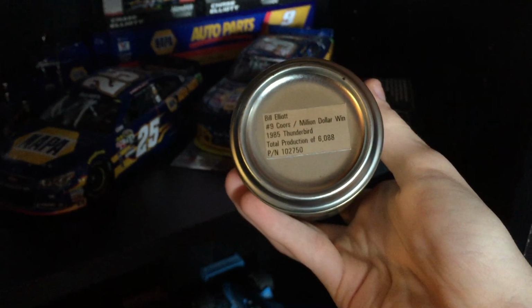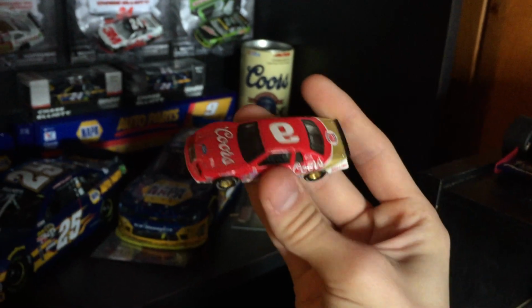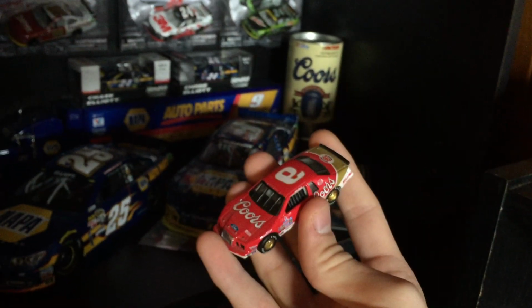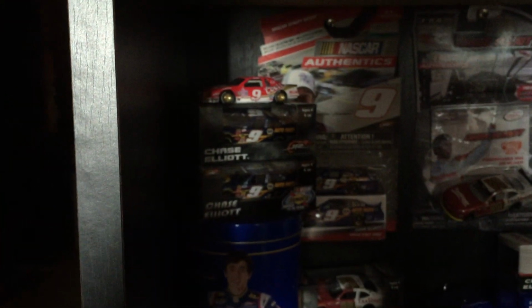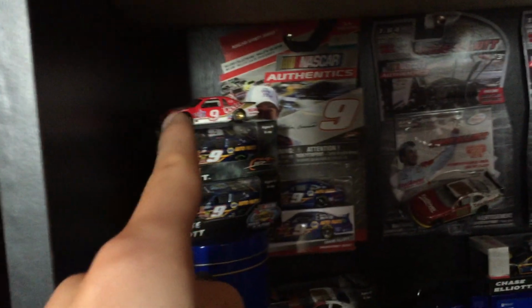1980. Here's the bottle that car came in. I took it off the base because I was like, 1985. Okay, this is cool because the 80s is honestly the golden era of NASCAR. I don't care what you say about the 90s. The 80s were the golden era of NASCAR, okay? The 70s was good. The 90s were okay. The 80s were fire, okay?